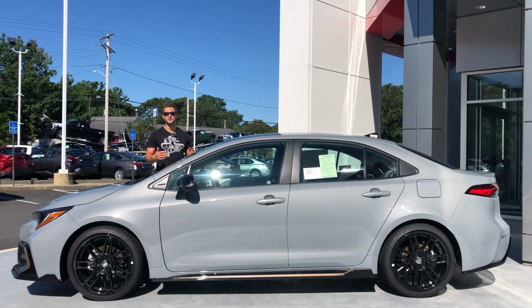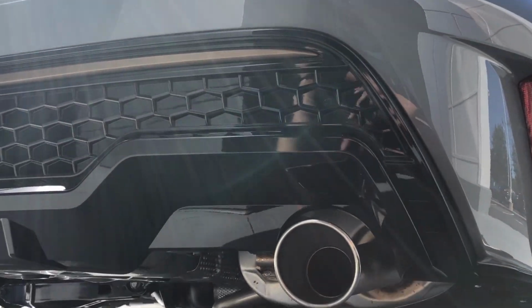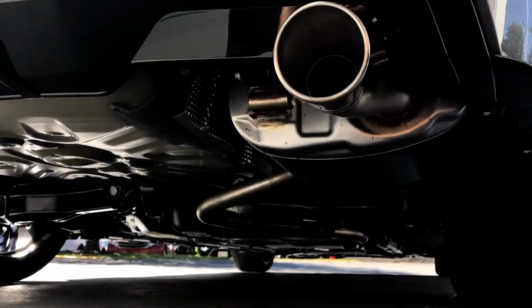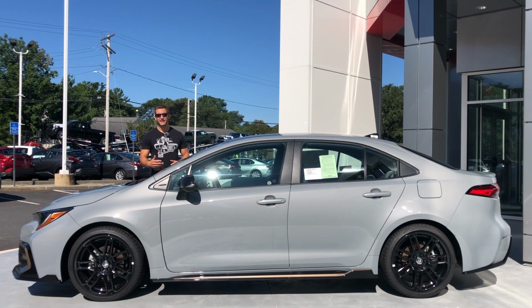Toyota also boasts the Apex Edition's sport-tuned catback exhaust. And if you want more grip on dry tarmac, you can get summer tires on this car at no additional cost. What I find interesting about the Corolla Apex Edition is that it essentially has most of the modifications that a young car enthusiast might do to their first car.